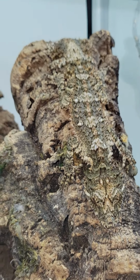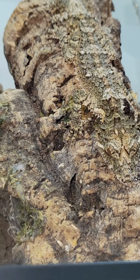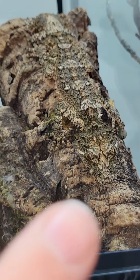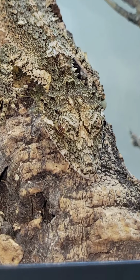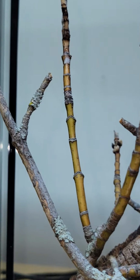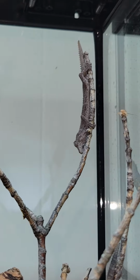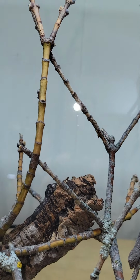Here we have a beautiful Saltuarius cornutus. Some Australian leaf tail I've been babysitting for a little while, waiting on CITES permits. For anyone that cannot see him easy, his head is right there. I've got an arm, body, and tail is up here. For baby Strophurus ciliaris, right here. I don't know where number 4 is right now. Somewhere over the rainbow. Oh, there he is. Right there.